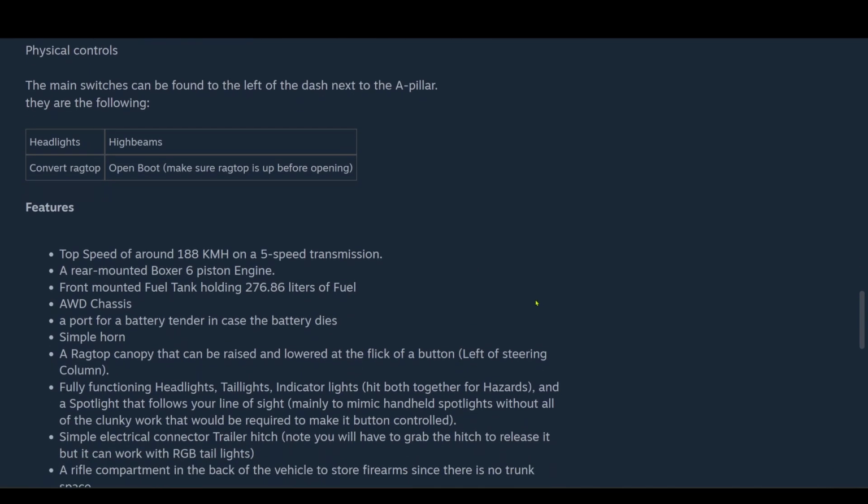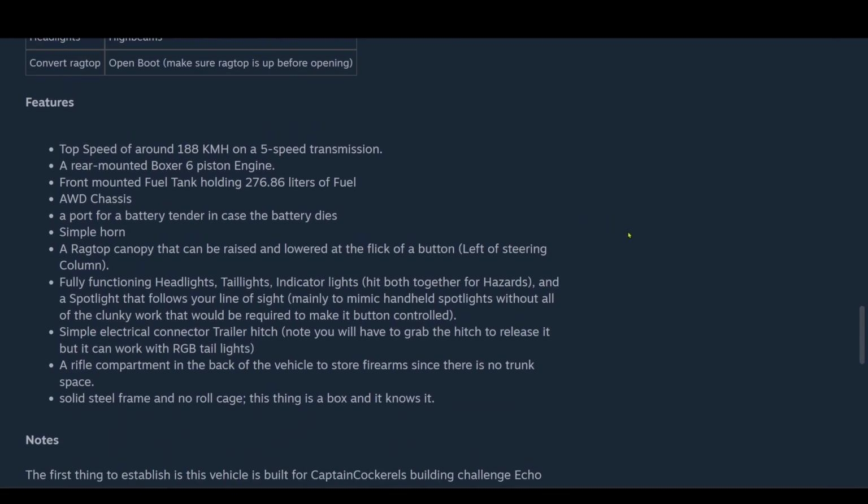Start, stop, engine, physical controls. The main switches can be found on the left of the dash, next to the A-pillar: headlights, high beams. Convert ragtop, opens boot, make sure ragtop is up before opening. So that's an interesting feature. We'll have to check that out.